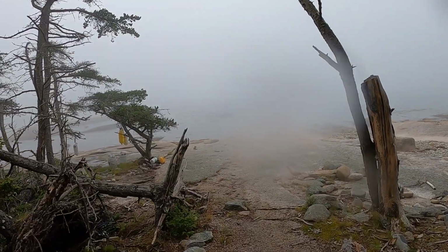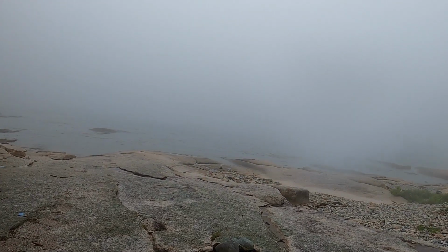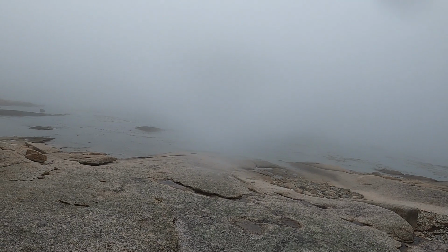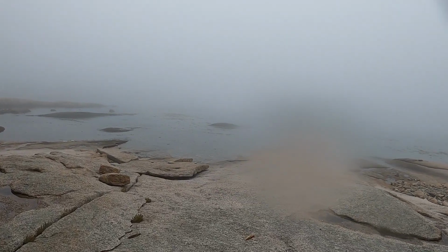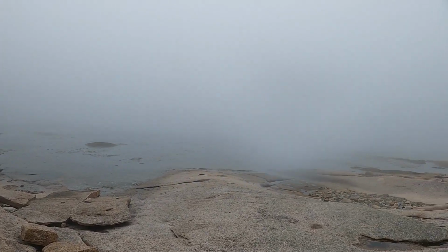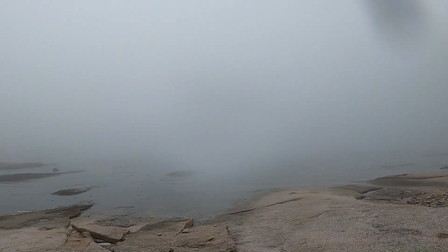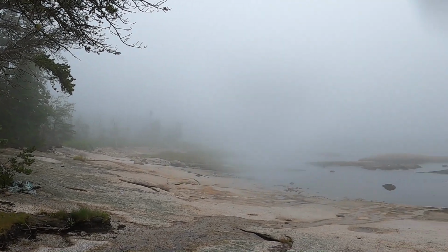And we are still on the Great Wass Island 5-mile trail. We just made it to the part of the trail that opens up onto the beach, and we're going to be following this, I believe, most of the way back. Wow, what a view. Holy crap. It's amazing.